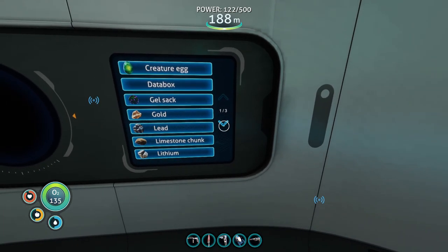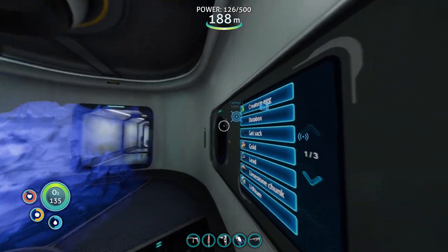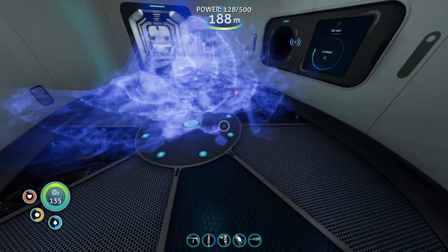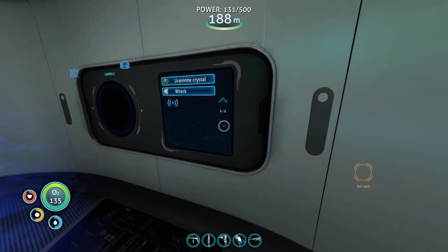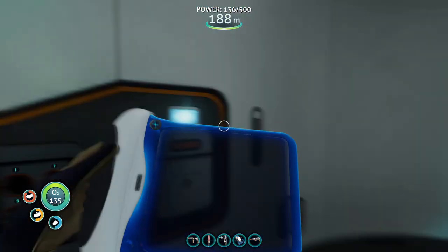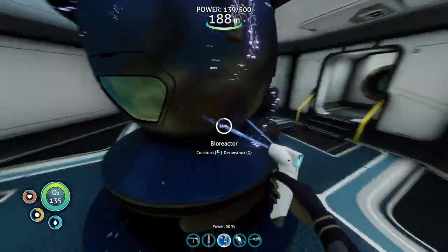But nothing that I actually need, but gel sac. I think that gel sacs produce aerogel. Where are the gel sacs at? Oh, okay, down there. So I definitely need to give the scanner rooms more time, because I'm not doing that. Lesson for me, I guess, is I just need to give them more time.